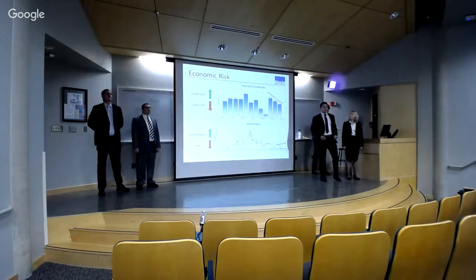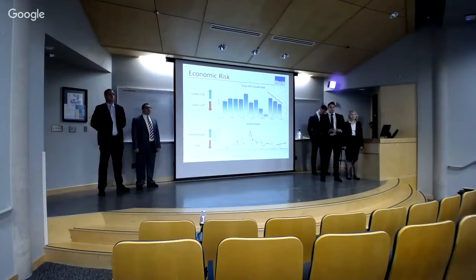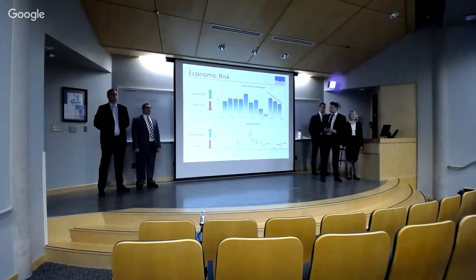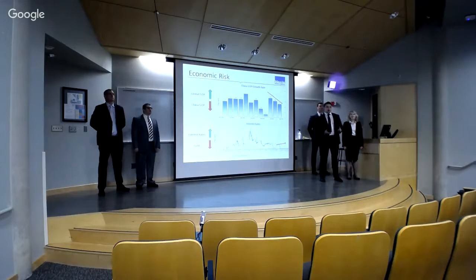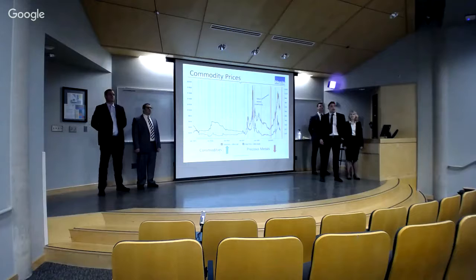In 2016, global GDP increased by 3.2%. This pattern is set to continue for 2017 and the years to follow. However, China's GDP experienced a slowdown, and this is projected to continue for the next upcoming years. This is a huge economic risk for Hecla, considering the fact that China's economy has been such a driver for precious metal prices. Moreover, interest rates are set to increase this year, which will decrease the price of gold.